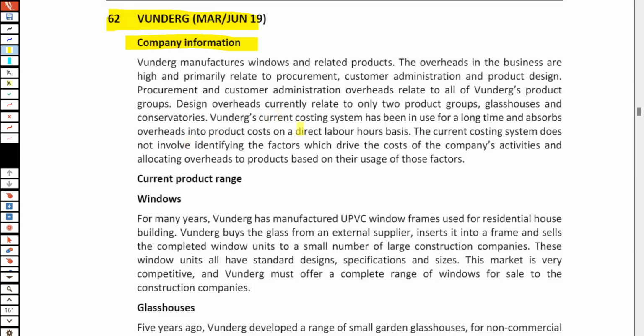Okay, now it says Wonder manufactures windows and related products. The overheads in the business are high and primarily relate to procurement, customer administration, and product design. Procurement and customer administration overheads relate to all of Wonder's product groups. So you see, the overheads are a high proportion.